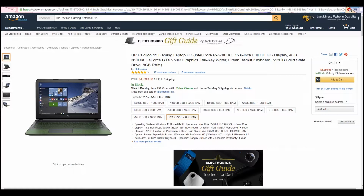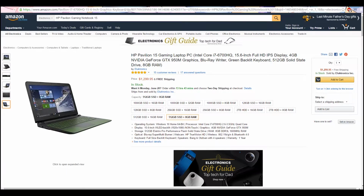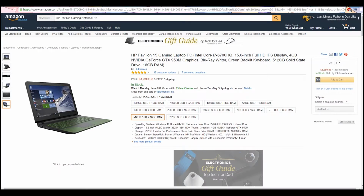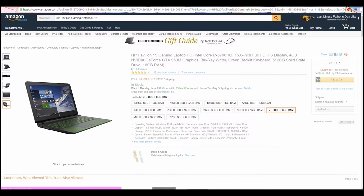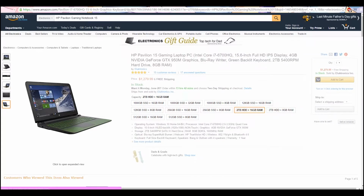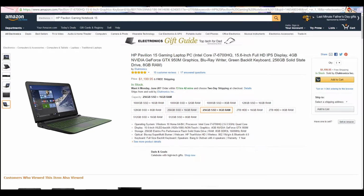So number 3 here is my spoiler alert, the HP Pavilion 15 gaming laptop. You have a 2TB HDD with 8 gigs of RAM for around $1,279.99, so more like $1,280. This laptop is good if you want to play games on light settings up to medium settings. You will not have any problems with it.